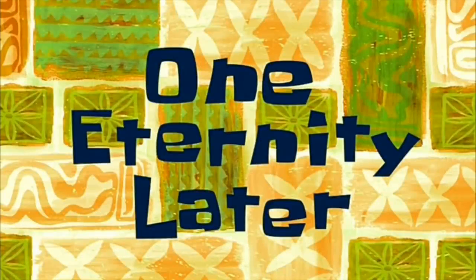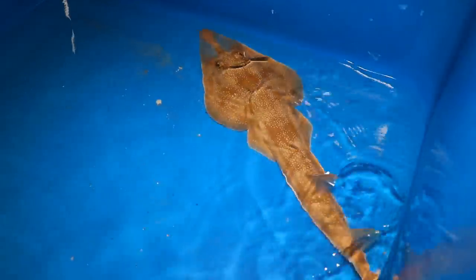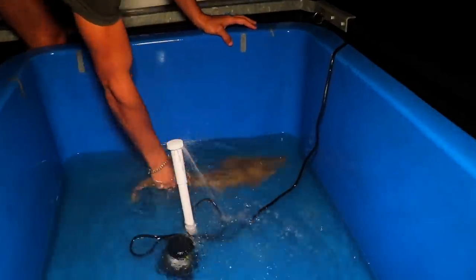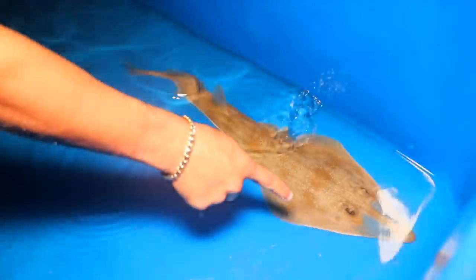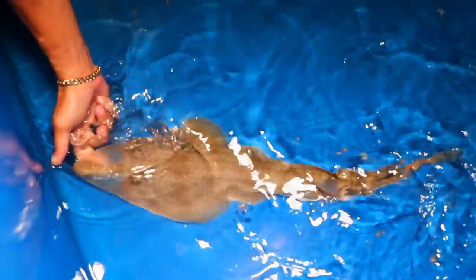One eternity later. Woo! We are back at the house. A long, long drive, but we finally made it. It's literally, I think it's 10 o'clock at night. Our little skate, that's what we're gonna be calling him, is right here. He's doing awesome, and I've noticed something really cool about him. So look at his nose right here. Look at his nose. If you notice, it's see-through. If I put my finger under there, you can see my finger. Look at how crazy that is.